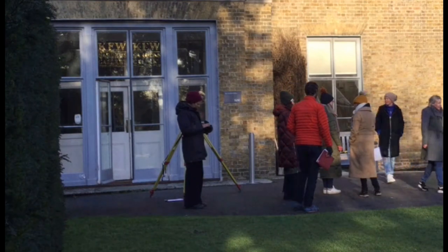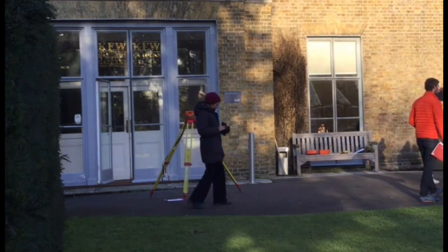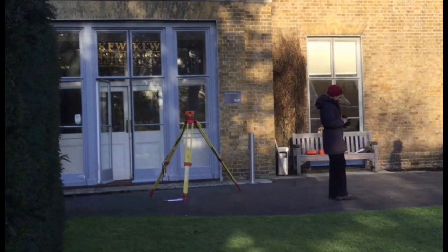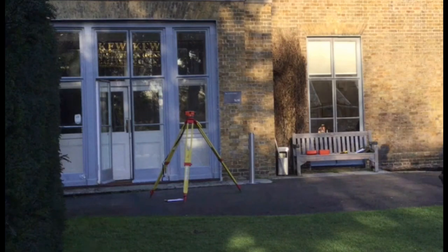So everybody's disappeared off the area of interest now, and once we've set that up over the point, they'll all nip back in here to read the level to see what it is going forward. But it's certainly a nice day today. I thought it was going to be frosty and cold, but it was actually quite pleasant out there.